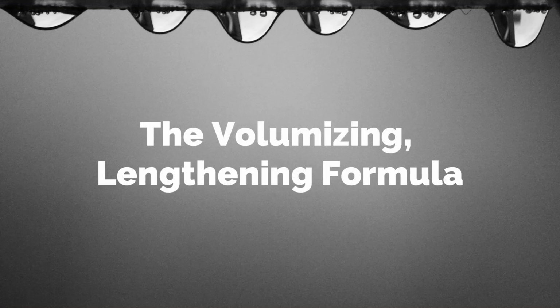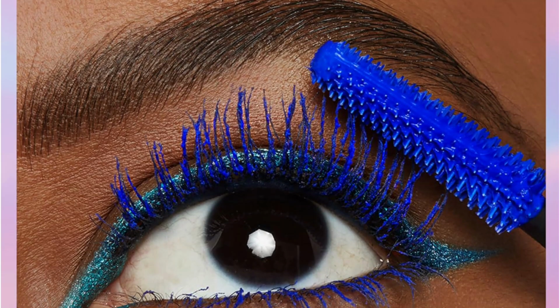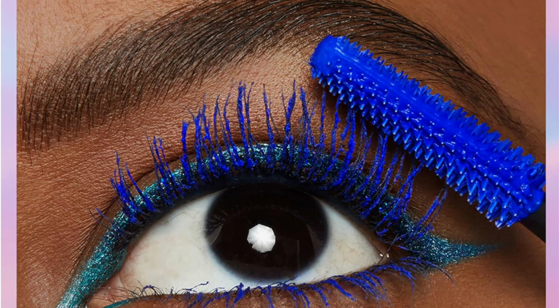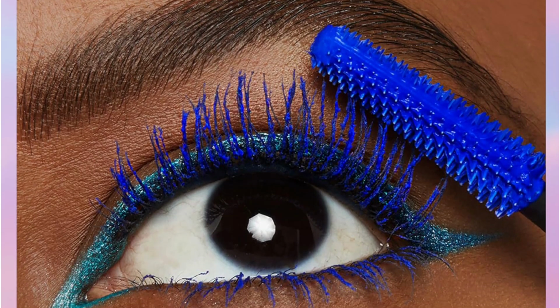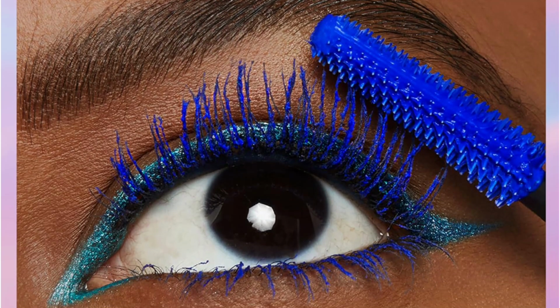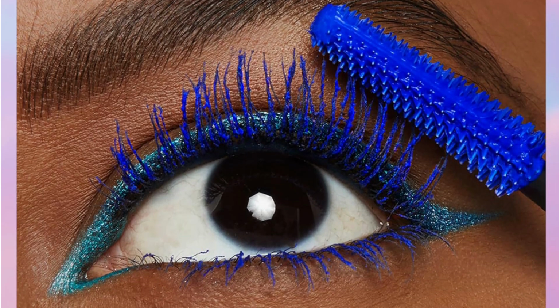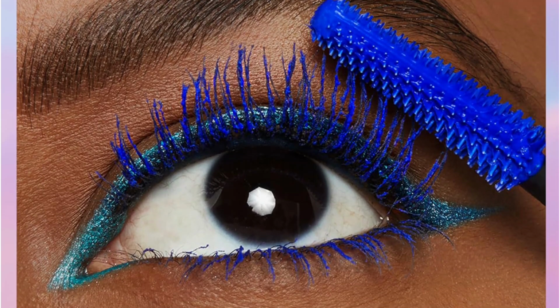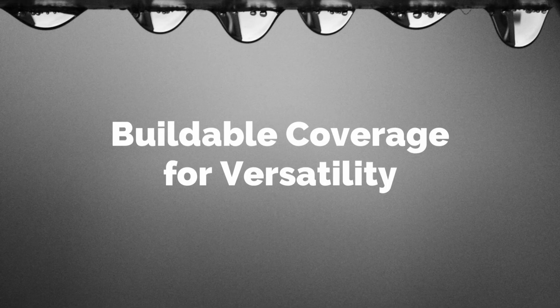The volumizing, lengthening formula. The Lash Sensational Sky High Mascara features a unique formula that combines volumizing, lengthening, and defining properties. The result is lashes that appear fuller, longer, and more lifted. The formula is also buildable, allowing you to customize your look from natural to bold with just a few extra coats.